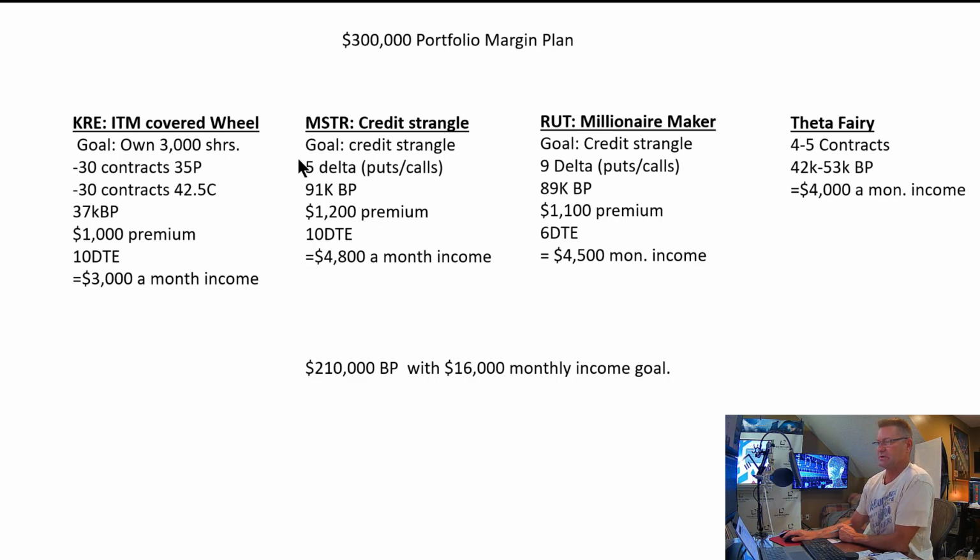So basically there's 5 components to the system here. I've got 4 of the main ones listed. The 5th one I'll talk about here in just a second. There's nothing special here. Well, they are special, but they are not new strategies to the trading room. We have just an in-the-money covered wheel trade.